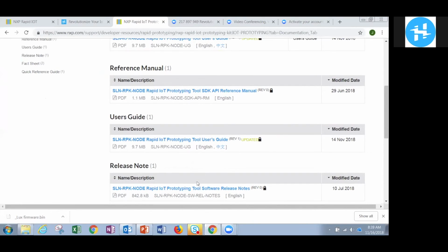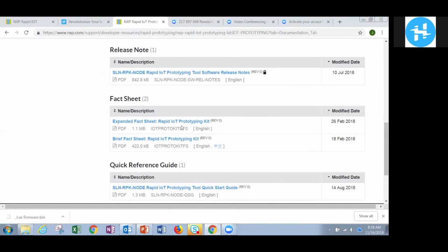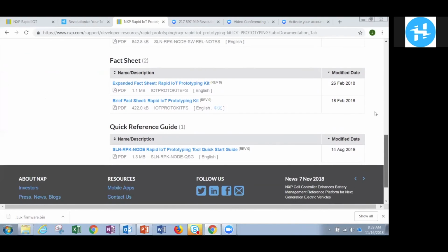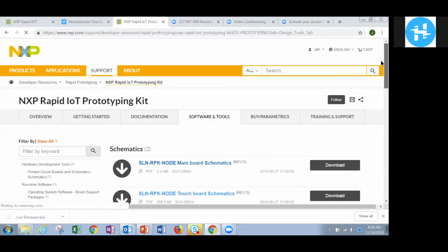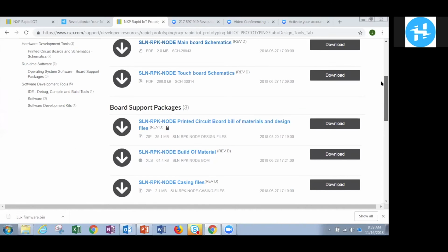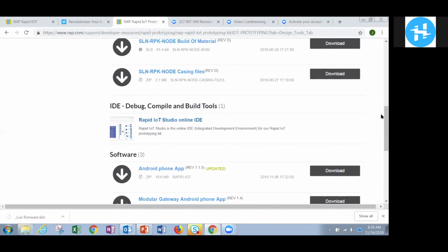We offer more support information, the software release notes. We've got the BOM. The fact sheet is worth taking a look at for reference if you want to get an idea of what this is about. And then, of course, the most important part is downloading the IDE. It is right here. You just click on the IDE and download it.